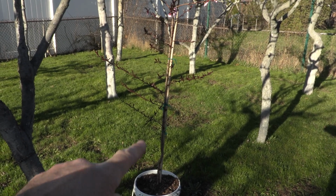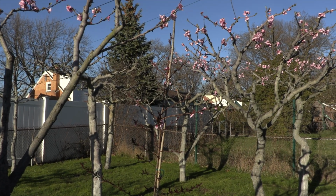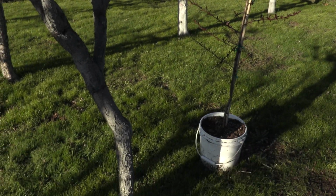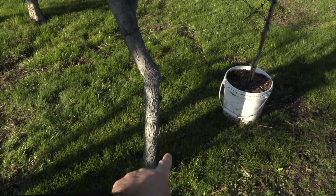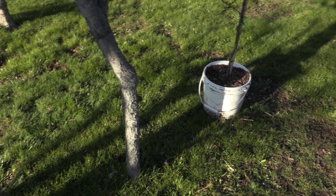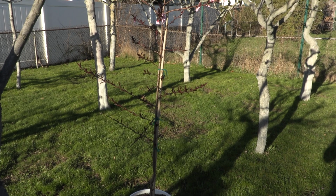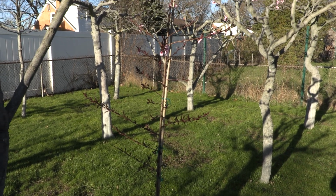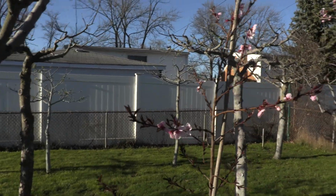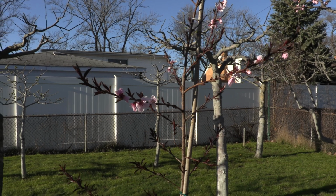So this is a seedling, and I'm assuming that this was an Indian Free seedling, and I found it right next to it, just like a sucker, right next to the trunk. So I dug it out. I think now it's in the 3rd year. I have to look at my records. Let's check those blossoms.